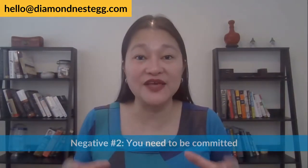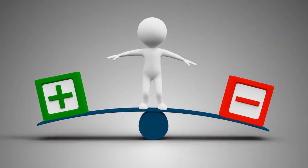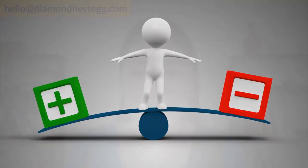The second negative is that you need to be committed. Tinkering with your budget has to be done every pay cycle or every month. You need to adjust all your categories regularly. So that's a lot of commitment. Zero-based budgeting is really for folks who love attention to detail and don't mind digging into the nitty-gritty. There are pluses and minuses to everything in life, and this is a case in point.